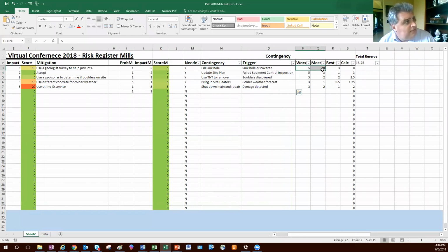What we do in these is we go worst case, most likely, and best case, and then calculate it based on a formula of this, times 4 of this, plus this, added together, divided by 6. And it gives you the calculated value for use in your risk reserve calculation. Okay? So that is our simple risk register.